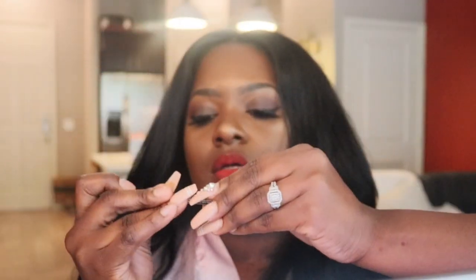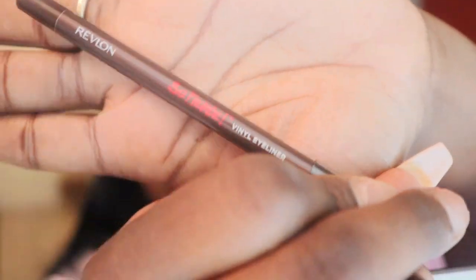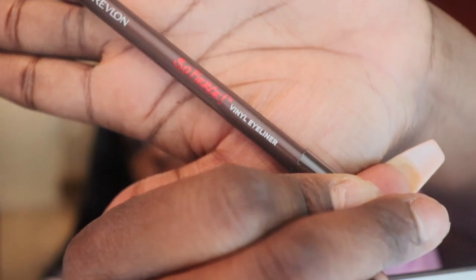I talked about this product on my page, and this is the Revlon. I don't know if you guys are going to be able to really see this, but this is the Revlon eyeliner pencil. I think it's called So Fierce Vinyl Eyeliner. This is what it looks like, the So Fierce liner, and this is in the color Mighty Mocha. Like that. It is not super dark. Now, just keep in mind that I do have on eyeliner and I do have on mascara, so it is going to look a little bit darker, but yeah, I like it.